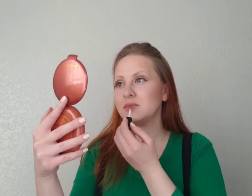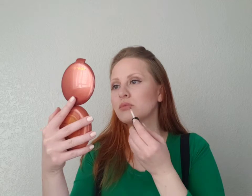Is this too peachy? I'm maybe too peachy today. I'm trying to decide. It is so soft. Okay, where's my mirror? That's not bad, is it? Not too peachy, right? I don't know.